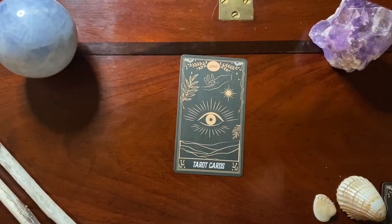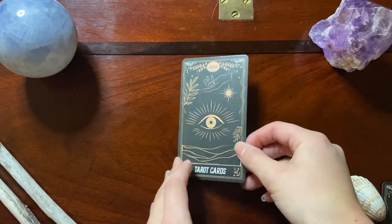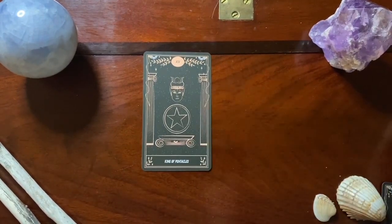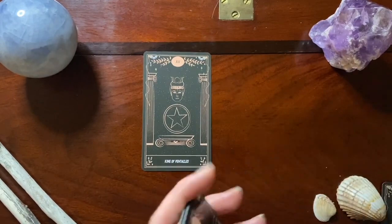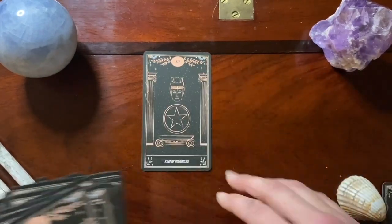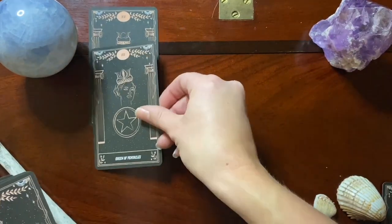Okay. Well, this is why I don't impulse buy decks. This is why I have become much more discerning in my practice, in my collecting of decks. I like to be sure before I buy a deck, and this, you know, it was a swing and a miss.